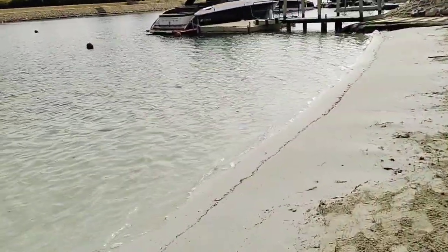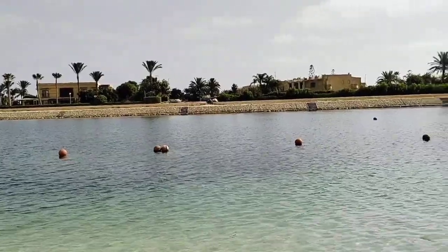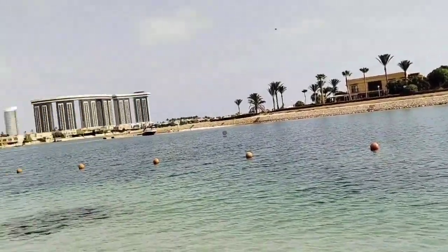Oh, guys, can you see the boat? I'm going to be giving you also an exclusive tour of how that boat looks from inside. I feel like it's a multi-million boat, but yeah, I'll show you around because I have you guys.